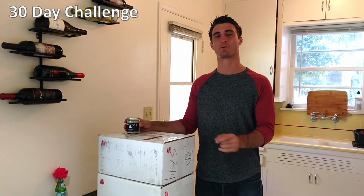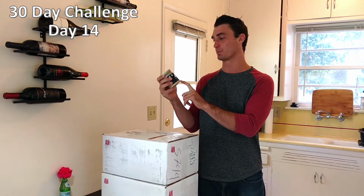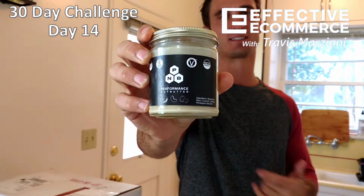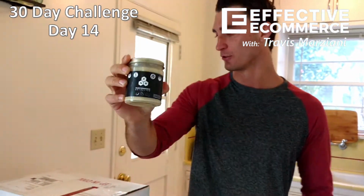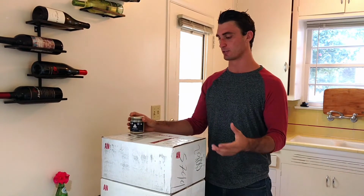A few quick updates about the Performance Nut Butter project. I'm actually ordering 300 of these. These are my new sample jars that I'm going to be sending out to influencers and beta testers. That's version 1.0 of the label, something quick I did in Photoshop.